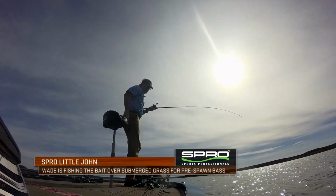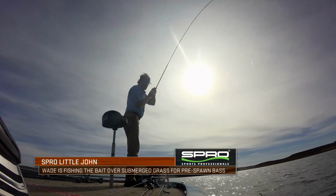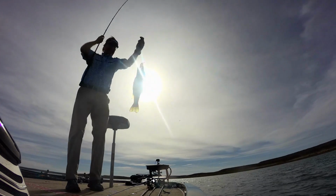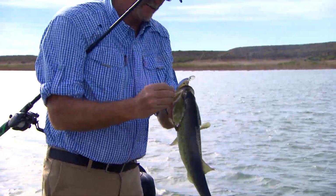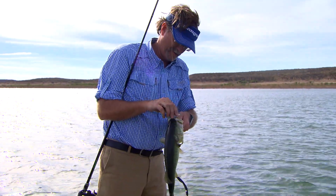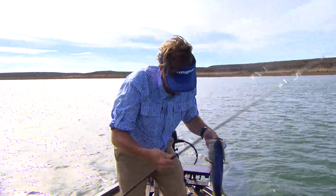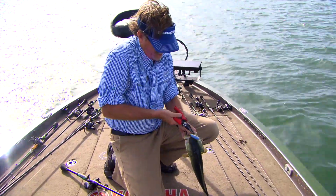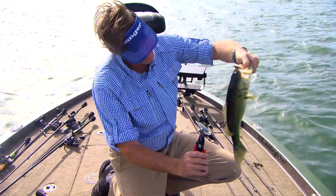Goodness, you're strong down there. Boy, you ate it too. A little butter bass. Come here, buddy. Look at that. That's all about eating. It's got everything in there. That's what I like to see. He hit it with authority right off. You can kind of see a little point with some grass on it. It's cranking down through here. I think every bass we've caught so far today has been on that Little John right there.